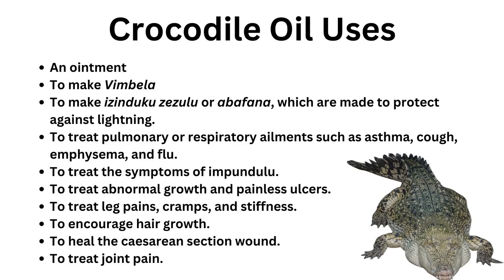The crocodile oil is also mixed with isizimane, which is Euclea natalensis. And the mixture is made into a paste that is applied topically on ulcers, but these are painless ulcers, as well as on abnormal growth. The oil is also applied on the body, more especially the legs.